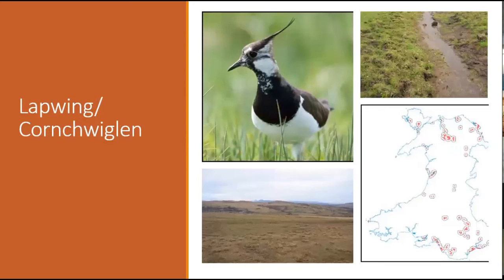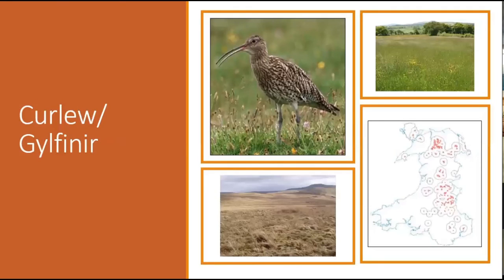Next is the lapwing. So the lapwing depends on quite soft soil, not wet, but soft, so that they can again poke into the soil to get at the bugs and insects. And I saw one photo where there was a kind of water feature created in the fields. Unfortunately, over the years, a lot of farmland has been dried out for very good reasons, so that you can have access to the land for hay, etc. I understand why it's been dried out. But then we need to create wet areas for the lapwing.